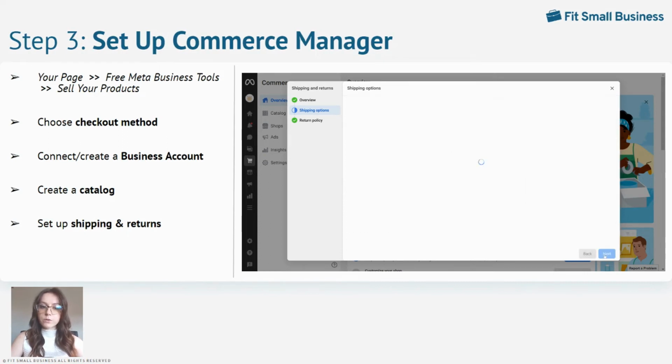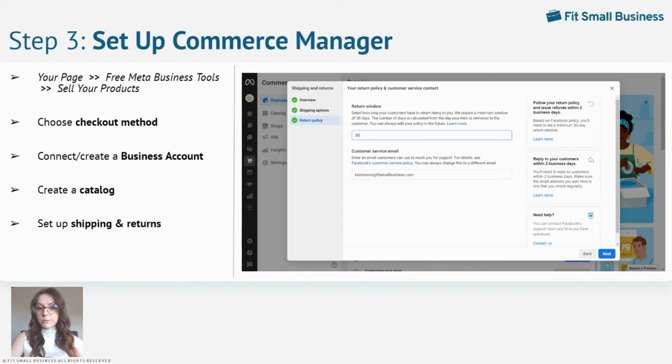Next, you'll input a window of time that your customers have to return items to you. There are multiple strategies for this, but return policies that favor the customer tend to boost sales, so a lengthy return window is generally a good one.